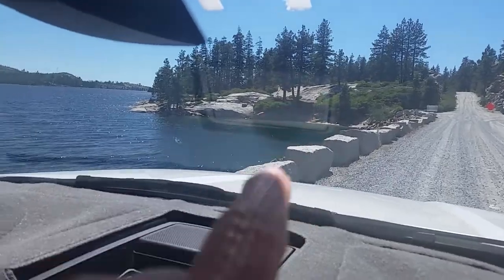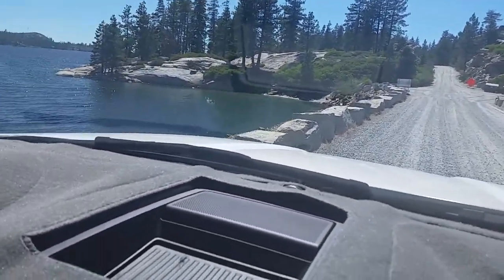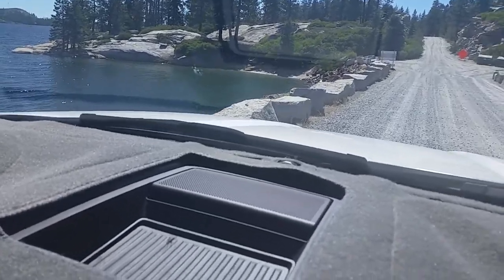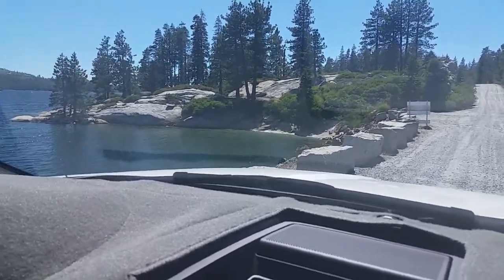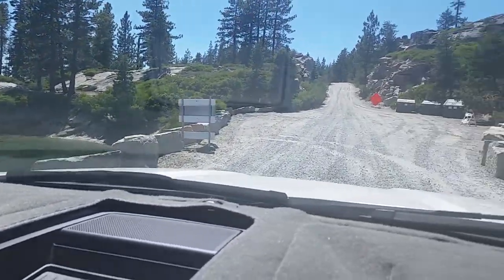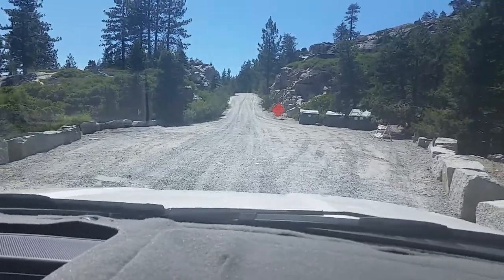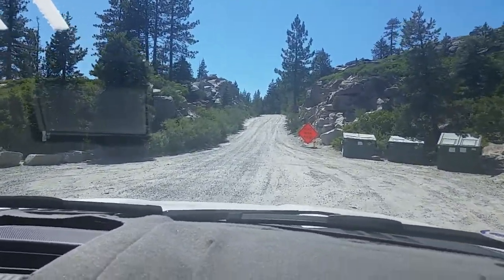So that's our little beach right there. It's rockfront property now. So there won't be no sitting on that beach today. Anyway, at the current time, there is no overnight use or camping up this road. The signs are posted quite a bit, and there is a lot of work going on, as you'll see in just a moment.